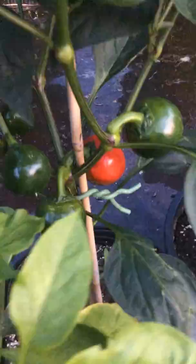Here's a nice cherry bomb pepper. This is actually Big Bomb, which has definitely grown bigger and faster than the regular cherry bomb. Let's see how they are. I haven't grown either of these before, but they seem nice.